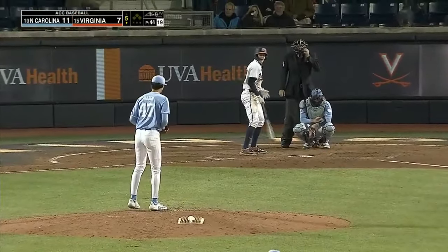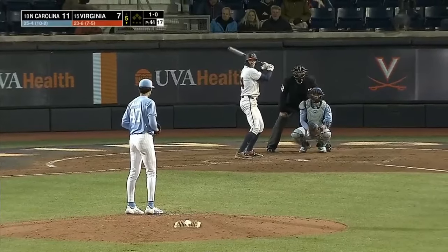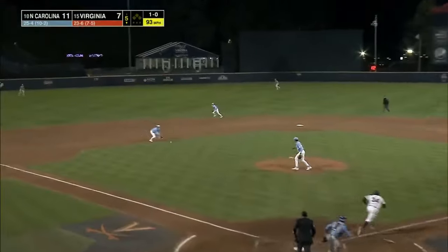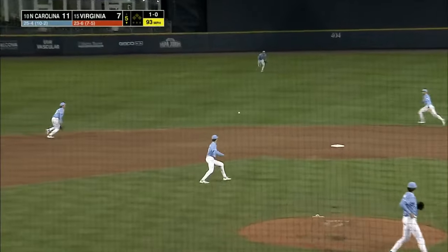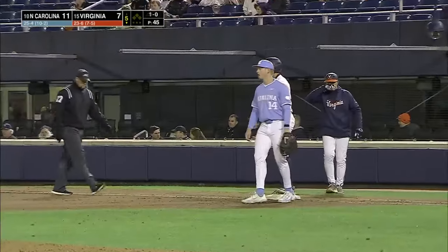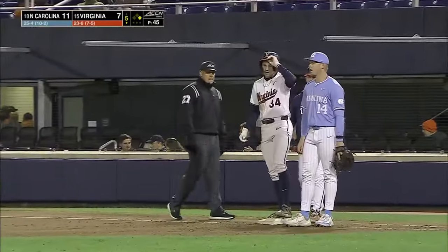Harrison Didewick leads off for Virginia in the bottom of the fifth. Cavaliers trailing by four. Didewick on the ground to third, and that one eats up Gallagher and ends up in shallow center. Leadoff man aboard for Virginia in the fifth.